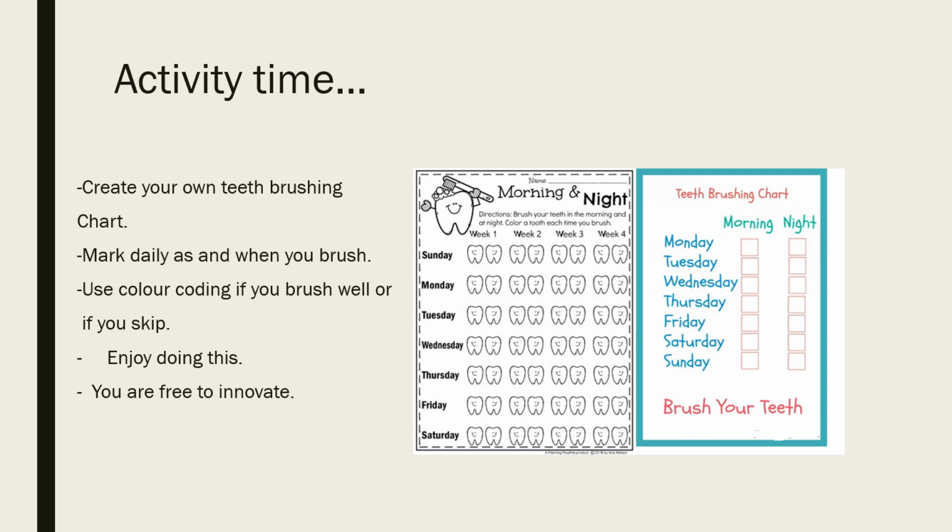So every time you brush your teeth every day, you color it. When you brush your teeth in the morning, once you're done, color it. In the night, color it. Sometimes if you miss out, then if you color everything red, the days or times you miss out, you can color it blue, or you can give your own color coding to this. Let's see who has the best teeth brushing chart in the class. You can make it on a regular paper, anything that you have, what is available at your end. You are free to innovate. So I'm totally looking forward to seeing your teeth brushing charts.